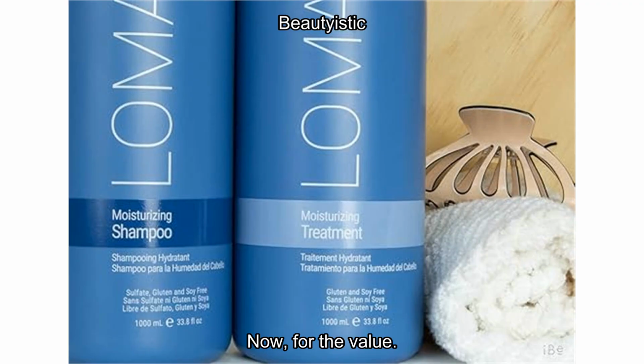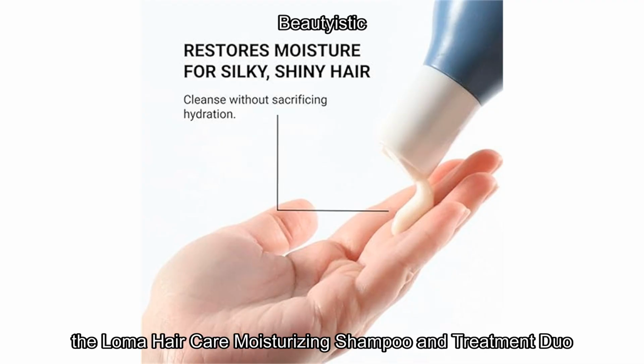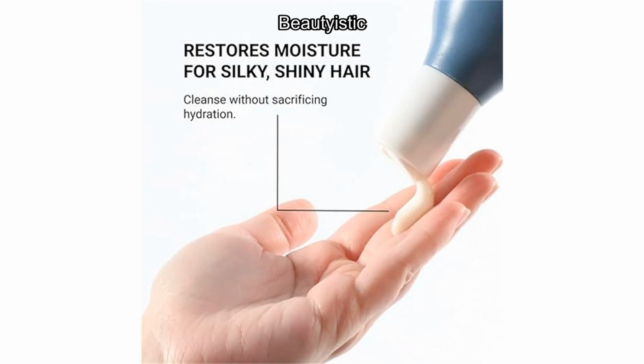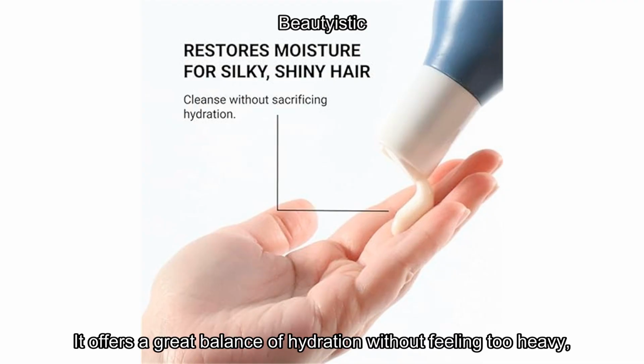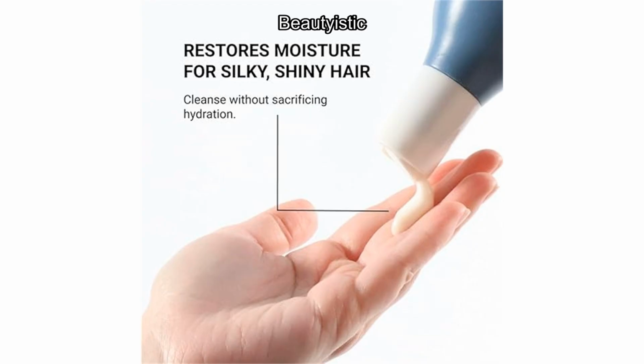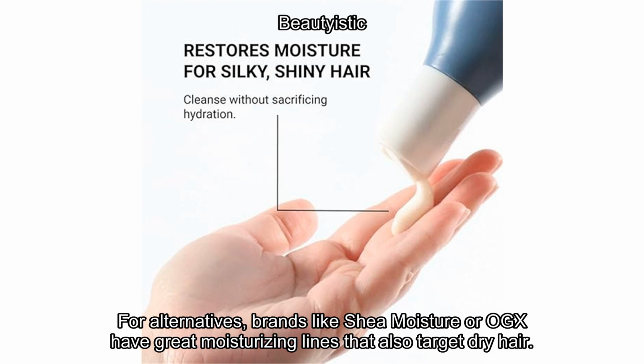Now, for the value. Considering the ingredients and the performance, the Loma Hair Care Moisturizing Shampoo and Treatment Duo is a solid investment for those dealing with dry hair. It offers a great balance of hydration without feeling too heavy, which is often a challenge in moisturizing products. The quality is definitely there, but if you're on a tighter budget, you might want to explore other options that offer similar results at a lower price point.